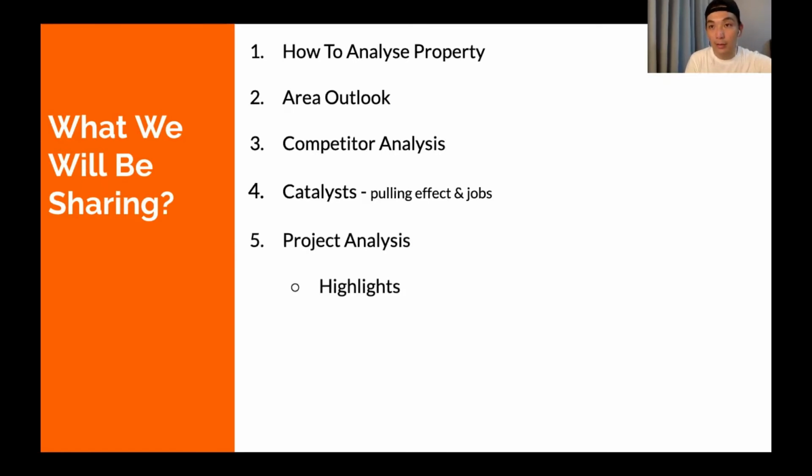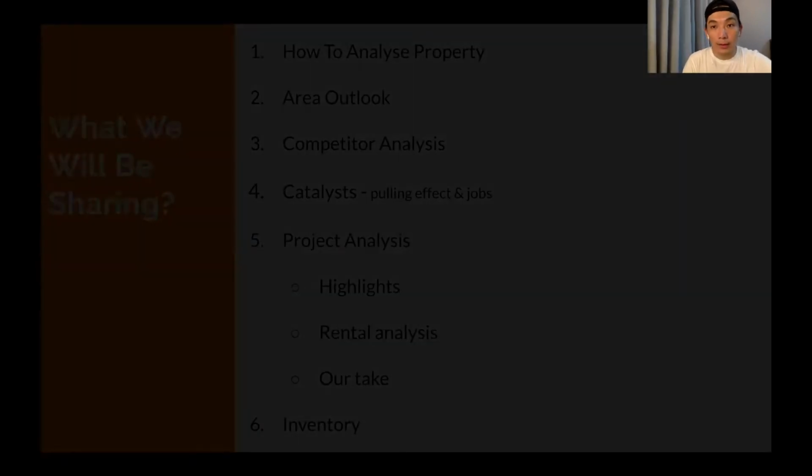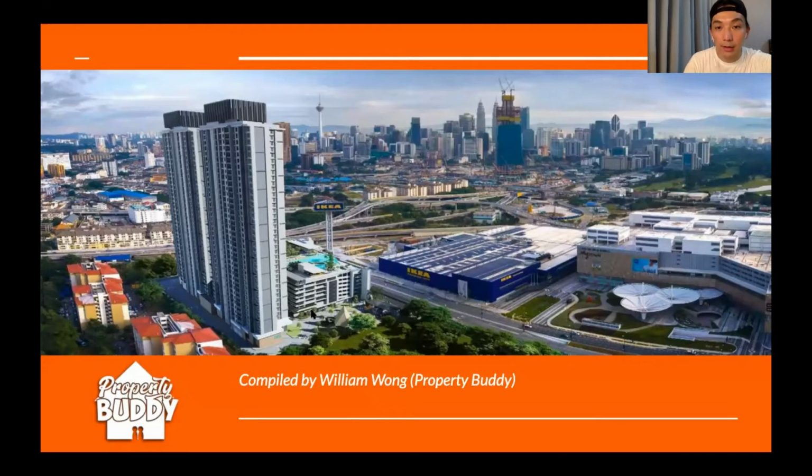Then project analysis, we will do a highlights. And then rental analysis, our take, that means the pros and cons of the projects. And lastly, we will share you the whole inventory that we have currently. So let's begin with our project briefing, which will be ONE COCHRANE. So ONE COCHRANE, as you can see, is directly opposite IKEA, next to my town. And then in this area, we will also brief you the MRT connectivity.